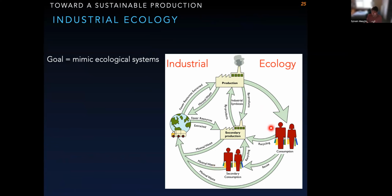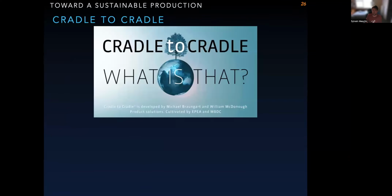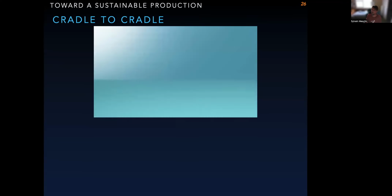And if it's well established, it allows a closed loop system that uses the waste as resources and does not produce, or at least reduces as much as possible, the waste. This comes with this idea of what we call cradle to cradle, which is closing the loop of our production by looking at garbage as an eternal resource, by rethinking the way we manufacture things.